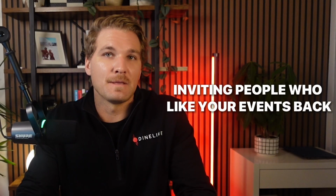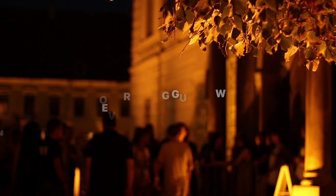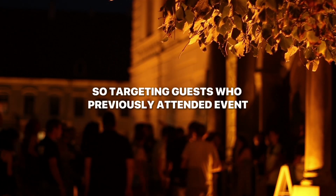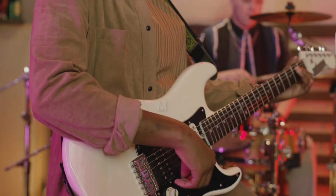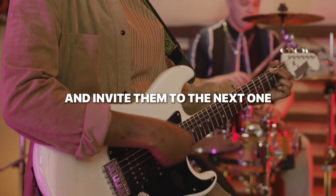The fourth campaign that we could potentially run here is inviting people who like your events back. So targeting guests who previously attended an event like a wine tasting or a live music night and invite them to the next one. I know events are a huge chunk of change if restaurants can make it work.